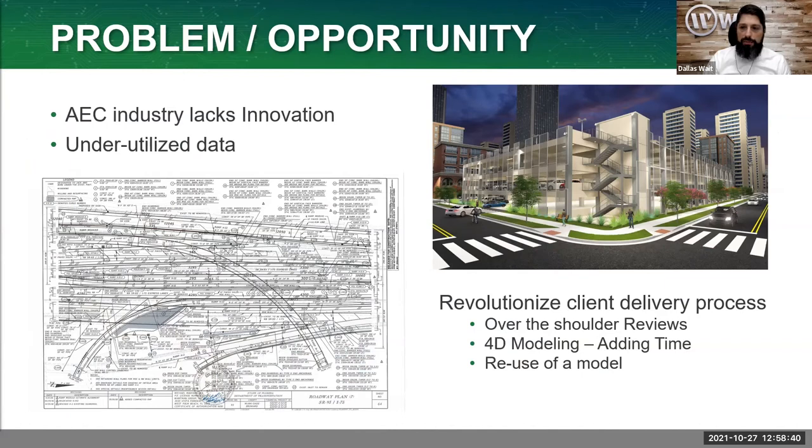So the problem and the opportunity here is that the main problem is our industry lacks innovation, right? We're underutilizing our data. We're collecting a ton of data overall, but it's all getting shoved onto an 11 by 17. If you can see, the bottom left-hand image is a typical plan sheet of a limited access roadway design. And that's a lot of data to fit onto one sheet, right?